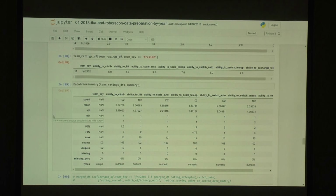So a higher ability to do scale teleop is better than having a low ability to do scale teleop. This is really to encompass different values that we have when we're scouting. So that's like the amount you put on the scale, amount you've missed, efficiency, robot mobility, and so on. Combining those into one stat that we think accurately represents that robot's ability to do that task.